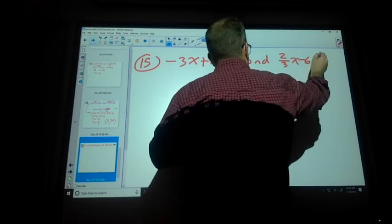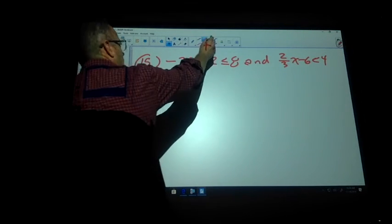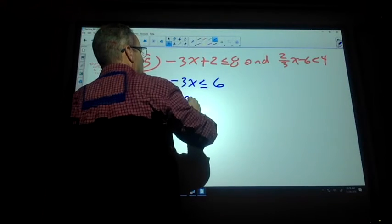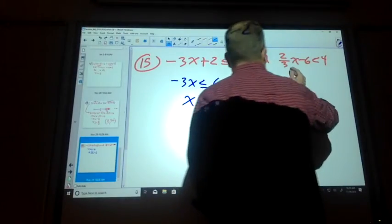This is one where we combine two problems into one. It's an and. So if it's an and, it should be going this way. If the ands overlap each other, that's going to mean something, okay? So I'm going to go ahead and solve each. Why did this sign flip? I divided by a negative.